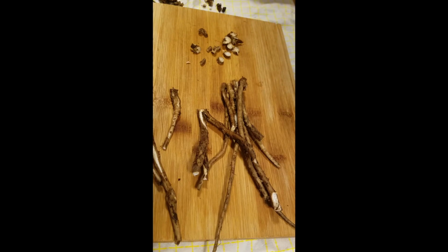The first thing that we need to do to get the roots ready to make some coffee with them is to be able to dry them. Since we just picked them today, they've been in the ground, they're still really wet, there's a lot of water still inside the roots, so we need to be able to dry them out before we can roast them.